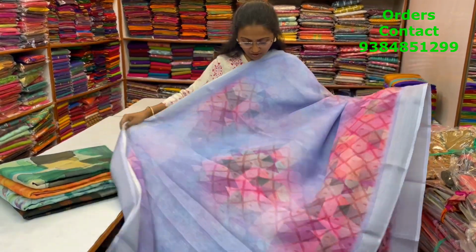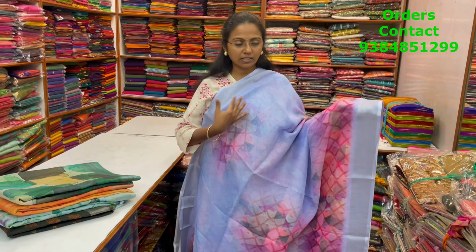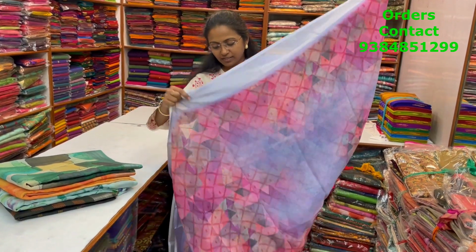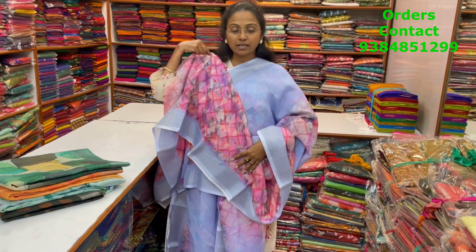And the blouse for this saree is this, and the price of this saree is 850. A very pretty cotton linen saree in a beautiful shade of violetish lavender combination with a classy abstract pattern design and zari border. And the pallu of the saree is this, and the blouse for this saree is this, and the price of this saree is 850.